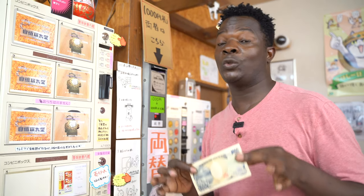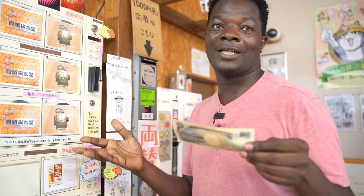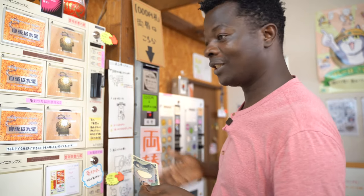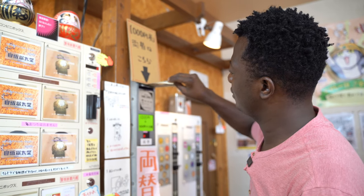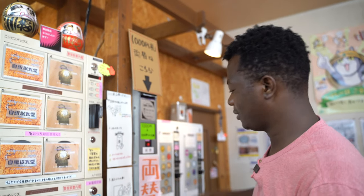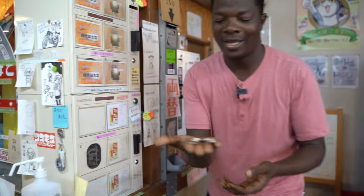Okay guys, so now we're inside the shop, the restaurant, not the shop. And to be able to get anything here, you need to change the money. And lucky enough, here they have the changing machine. So what you do, you put your money here, and then voila, you get your change, and this is what we have.